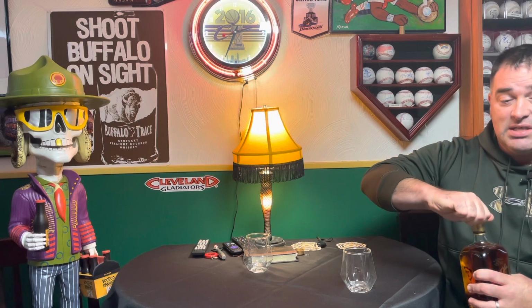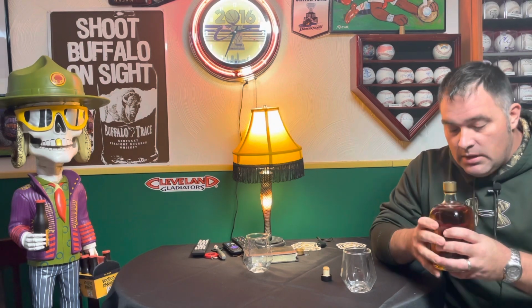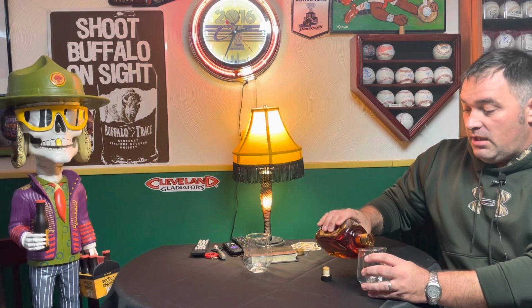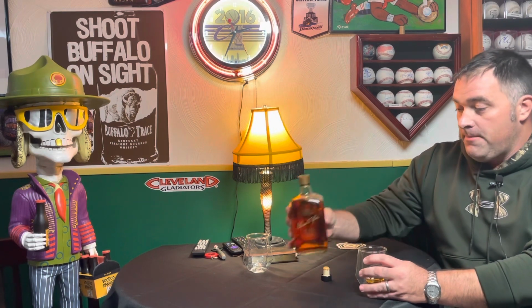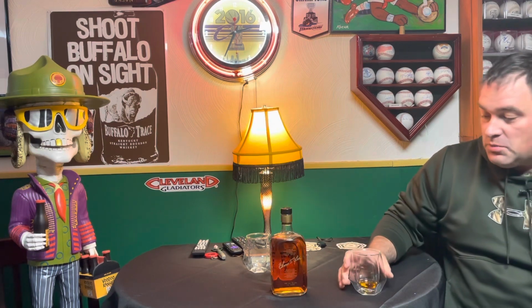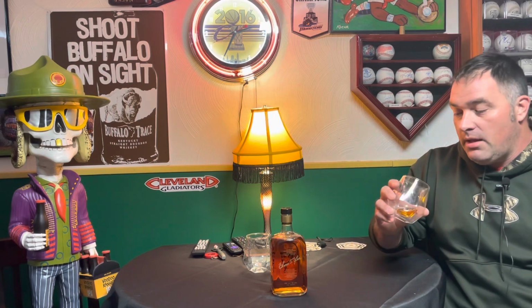So let's check out our three S's, which is the sip, the sniff, and the swallow. We're going to start with the sniff, obviously. Now, right out of the bottle, I can definitely smell a little bit of the higher rye in the mash number 2 from Buffalo Trace. But it looks really nice. I love the bottle. It's pretty sweet. In the glass, definitely smells a little bit better. Almost has that Blantonese type smell to it, which is for another review if you haven't seen that one yet. And let's get our sip.